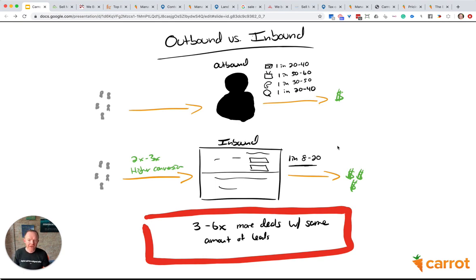Okay, so why is outbound versus inbound marketing so important? When you compare the results from outbound marketing, which is direct mail, radio, TV, and cold calling, those all work once again, but you have to go through a lot more leads to get a deal. Radio and TV on average is 1 in 50 to 60 leads turns into a deal. With direct mail, it's somewhere between 1 in 20 to 1 in 40 leads.